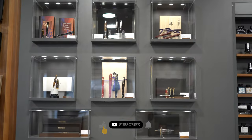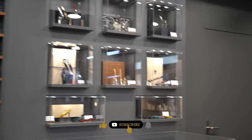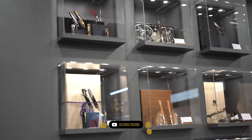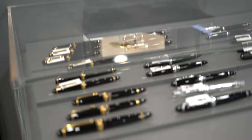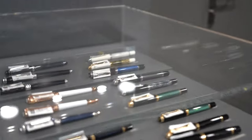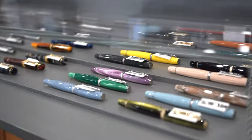I hope I don't tremble too much. We should really see a few pens that I would acquire right now, and I want it to be three pens that we haven't really looked at earlier. Let's see. Oh, there are some nice pens here. I'll also let you have a browse around. Look here.